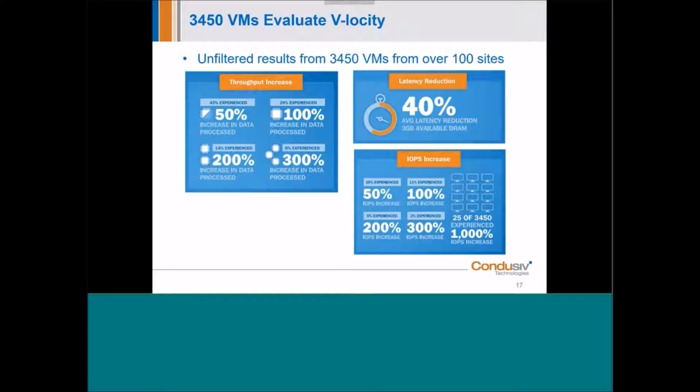So you might wonder, how does I/O reduction at the virtual server layer translate to performance when it comes to throughput, response time, and IOPS? Well, here you go. 43% of all systems see a 50% increase in the amount of data they can process in the same amount of time. That's a massive jump in throughput, regardless of whether they're on flash or spindles underneath. As far as I/O response time, and this one should really catch your attention, just 3 gig of available DRAM delivers on average 40% latency reduction across all I/O on all systems.